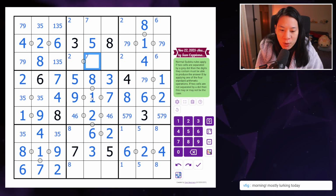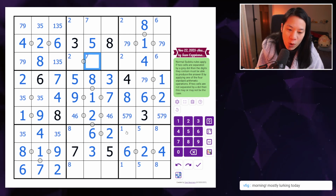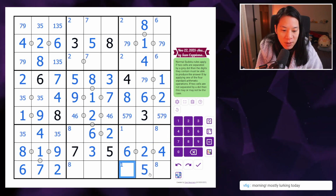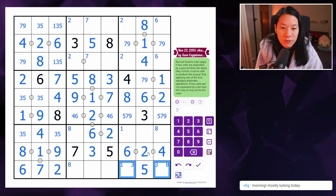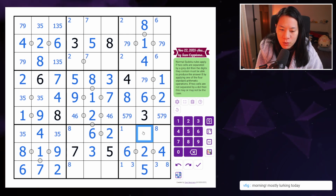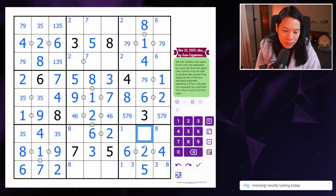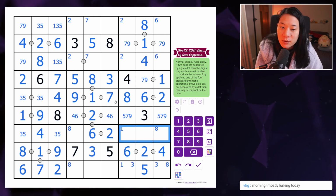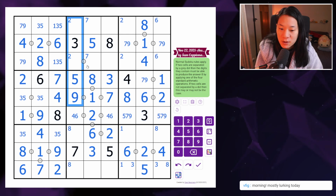Where do we go now? Oh, we can get rid of the 5 there because of the 3, 5 matching pair. In fact, these are now 3s. So, what's this then? 7 and 9. Yeah, 7 and 9 can go kind of everywhere down here. So we're not fond of them.